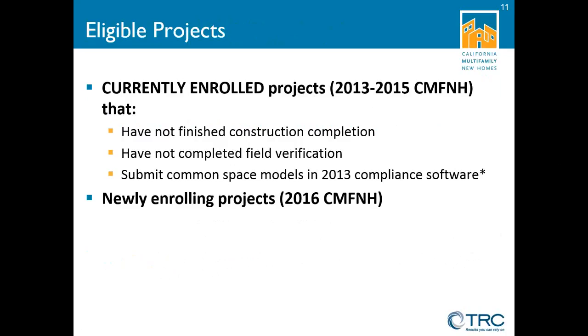If you have any questions about that, we will be reaching out to project teams over the next couple of weeks about any projects that are currently enrolled. So feel free to reach out to us, or we will be contacting anyone who has a current project in our program. And then, of course, any newly enrolled 2016 CMFNH projects are welcome to submit common spaces.